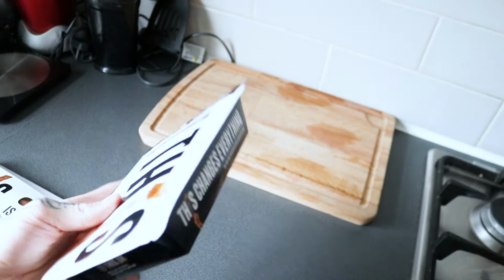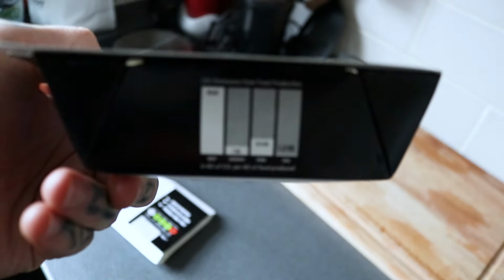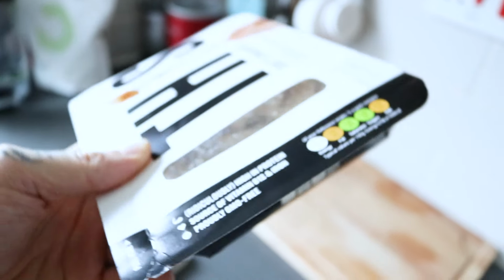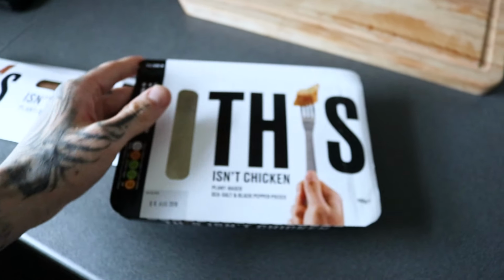And if you look on the side of the packet, they've included a little chart comparing the CO2 emissions produced per kilo of food product made, and it's got beef on there, chicken, pork, and this, their own products, and it just shows a slight comparison between the four. So for people that aren't really educated on the matter, it brings a bit more awareness to them, and it's just a cool little feature to have on the side of the packet.